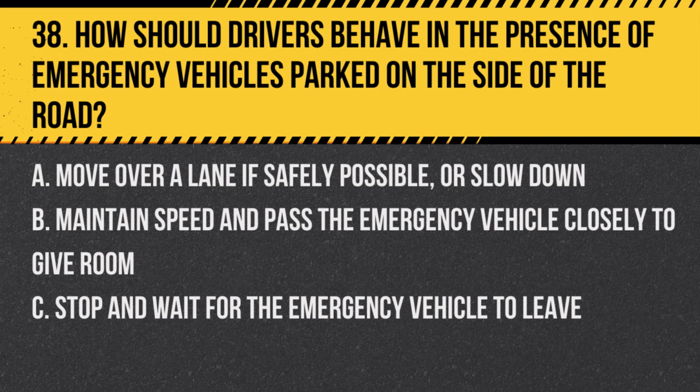Question 38. How should drivers behave in the presence of emergency vehicles parked on the side of the road? A. Move over a lane if safely possible or slow down. B. Maintain speed and pass the emergency vehicle closely to give room. C. Stop and wait for the emergency vehicle to leave. Answer: A. Move over a lane if safely possible or slow down. When passing emergency vehicles parked on the side of the road, drivers should move over a lane if it's safe to do so or slow down significantly.